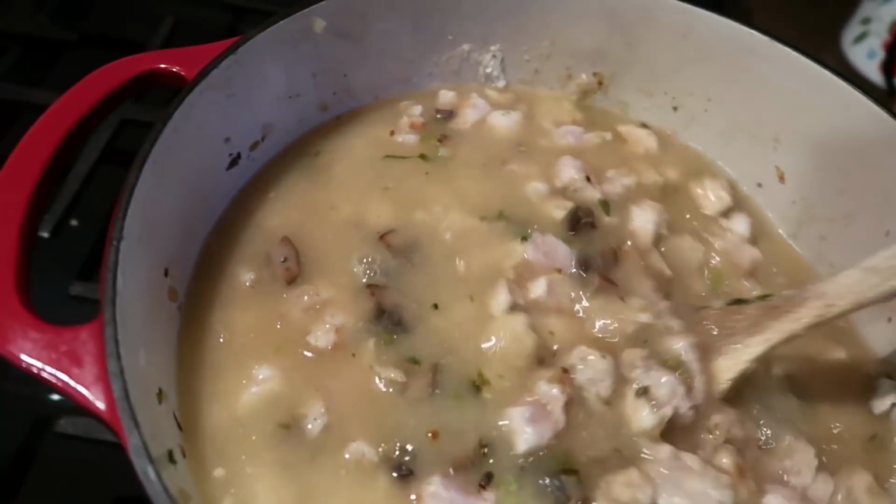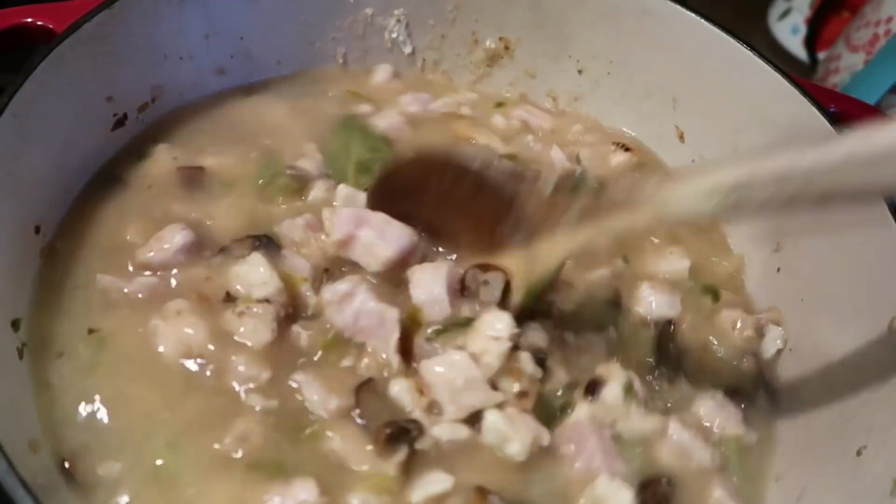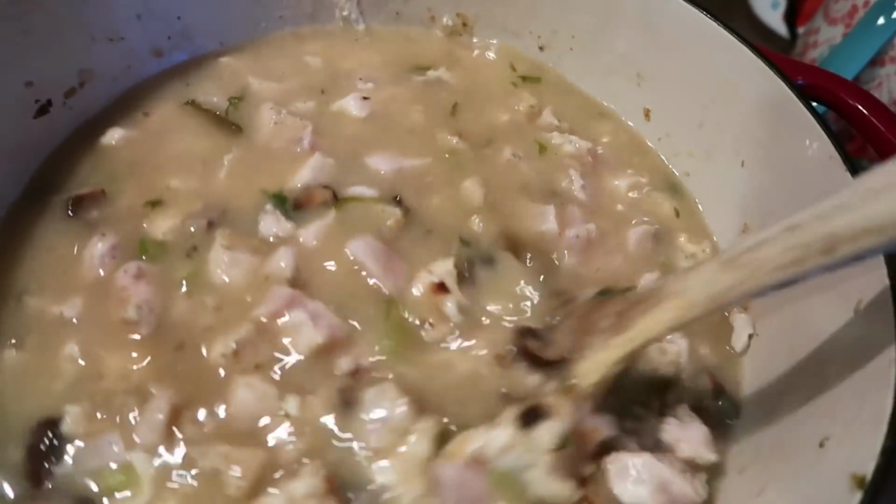It doesn't look like there's that many mushrooms in it now. Maybe I could have added a few more. No, what am I saying? I don't even like mushrooms.